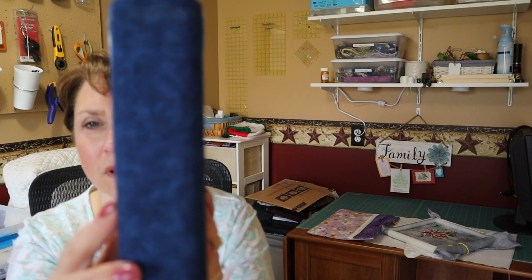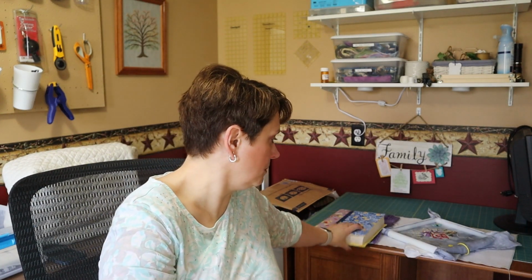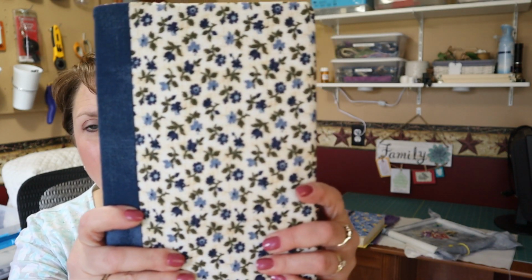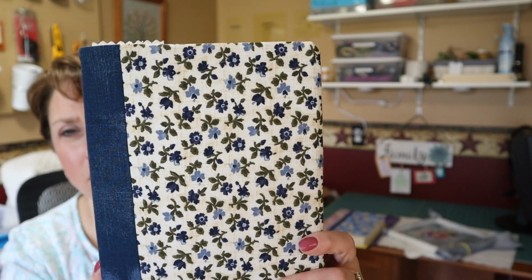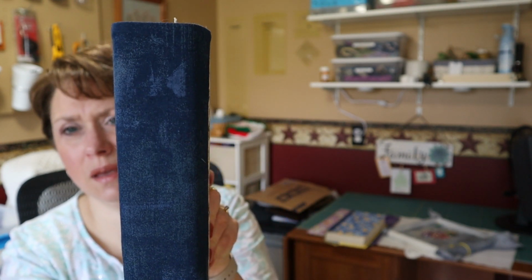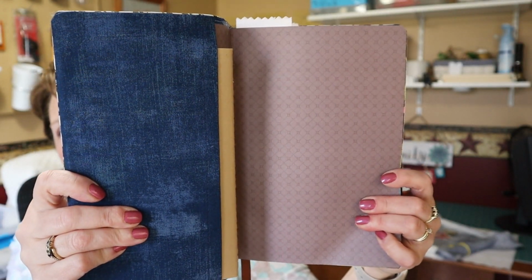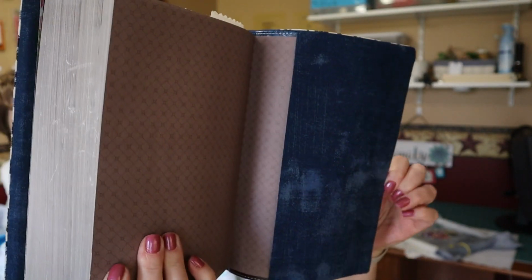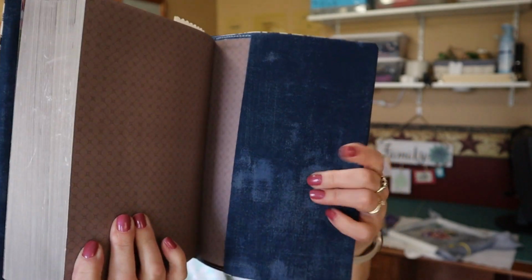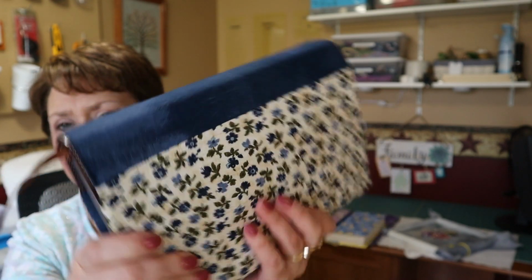In the video, the lady didn't do a coordinating spine. Hers was just all one color, but I wanted a coordinating spine, so I did that. And then I ended up buying a new Bible, and I made a cover for it. I like the way this one turned out too. There's only one spot that I kind of messed up, and I know what I did wrong, but for me, it's fine. And this one is much better. I adjusted, I didn't do quite what she said for measurement, and this one is nice and snug, which to me is much better. But anyway, so I did that.